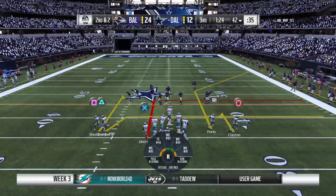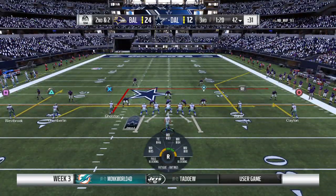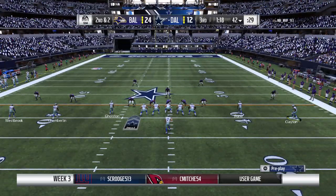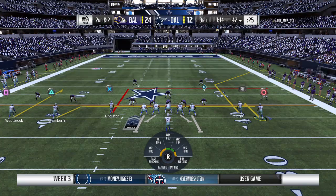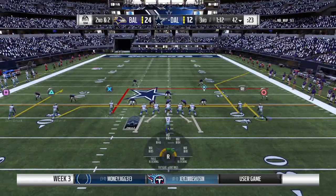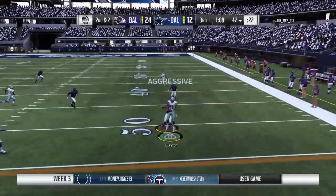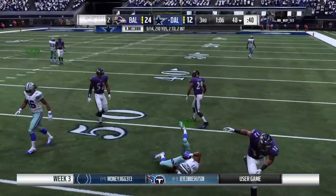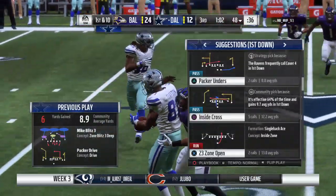Facing a 2nd and 2 after that last catch, good for 8 yards. Hurry up, here we go. Green 39! Green 39! Operating from the gun, McCann. Quick hitter here, it's complete. It's a pickup of 6 and good enough to move the chains.